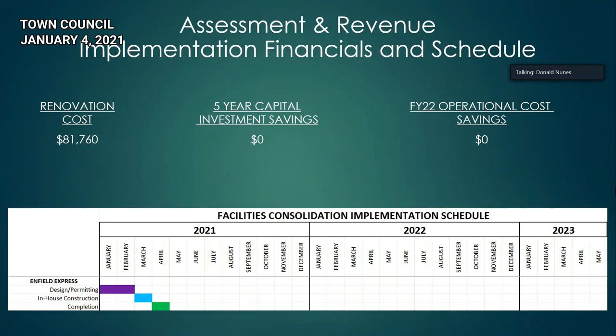All right, so at the Express, before we get started on the renovation cost of it, there is the potential for expanding the parking between Town Hall and the Express. So with the property just to the west of the drive-through area, we could probably fit about 55 to 60 more cars for parking there too for future expansion as well. But the renovation cost for moving assessment and revenue to the Express and outfitting the Express is about $81,000. Again, we have to do some permitting in-house, and it'll all be constructed in-house using B&G staff, and we hope to have that done before May 1st.